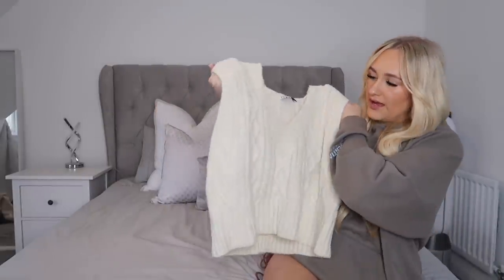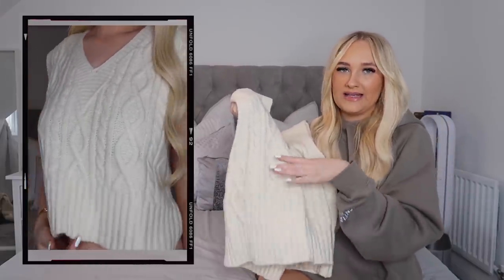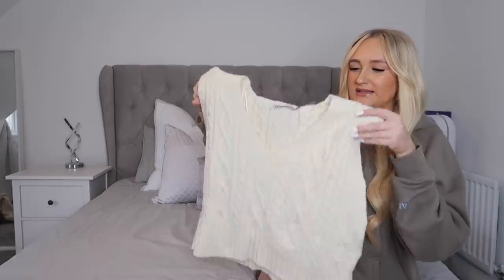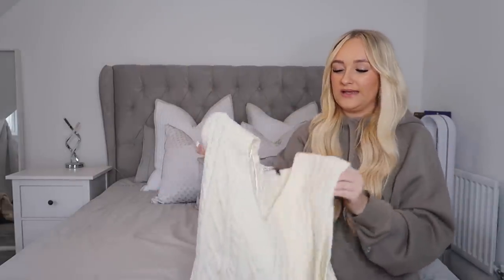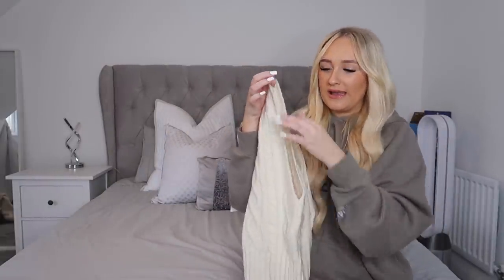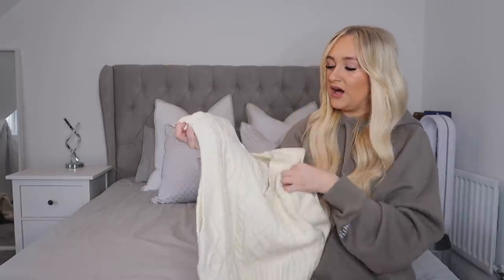So it's just this cream, I think they're called cable knit. It's a really nice material. I can tell it's not going to be itchy, because I'm really funny about things being itchy. But I thought this with a really nice white shirt underneath it would be such a nice outfit, with some knee-high boots or something. I just think for autumn it'll be so nice. Again, it's got the quite wide arm cutout things, which I thought would be really nice. And yeah, I just love it.